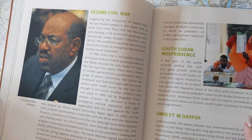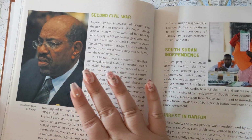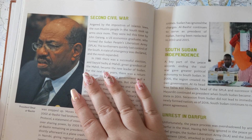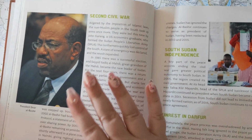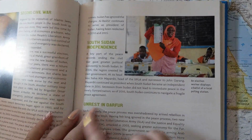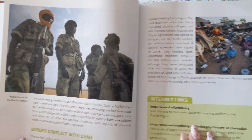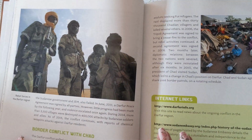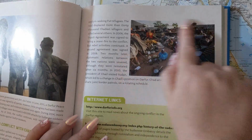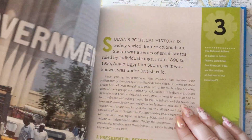President Omar al-Bashir, who is no longer president. He still was when this book came out. He has been, I think, forcibly stepped down and is now arrested for war crimes. So there's that. And it's voting day, showing off their ballot. Some rebels in the Darfur region, very sad situation. And a refugee camp probably in Chad. That's where a lot of people in the Darfur region fled to.